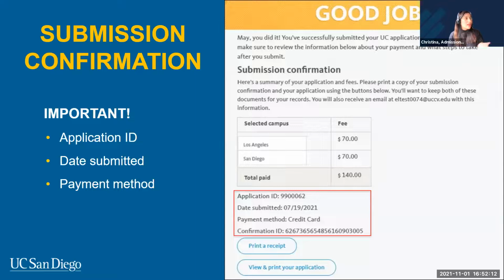All right, and then our next slide. You are done. Hooray. You checked all the marks. You've done everything. You've paid. You've clicked the statement of integrity. You've told us who's being authorized to review your stuff. Awesome. Now, this is the important part that I always tell students to do. Print this page out, print a receipt, and then go to view and print your application and print a copy of your application, staple it on the corner, and keep it in a folder next to your desk. I always tell students to keep the receipts.